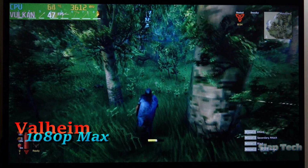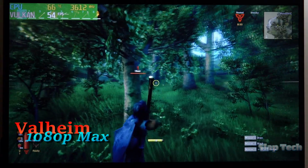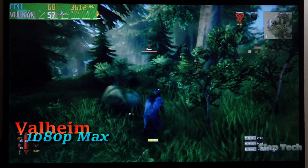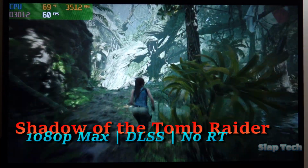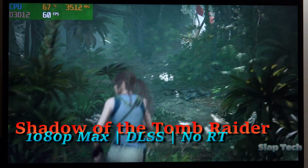Fortunately, Valheim is still a pretty game when you knock a couple settings down by just a tick, and that'll go a long way towards increasing the performance. Enjoy! Shadow of the Tomb Raider is still a valid benchmark these days. The RTX 3050 has little trouble with it in the highest details preset.